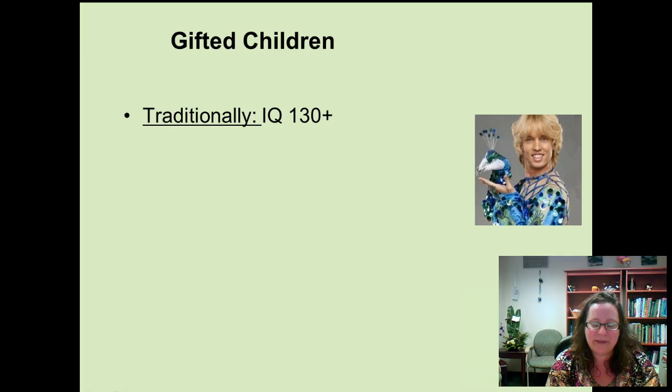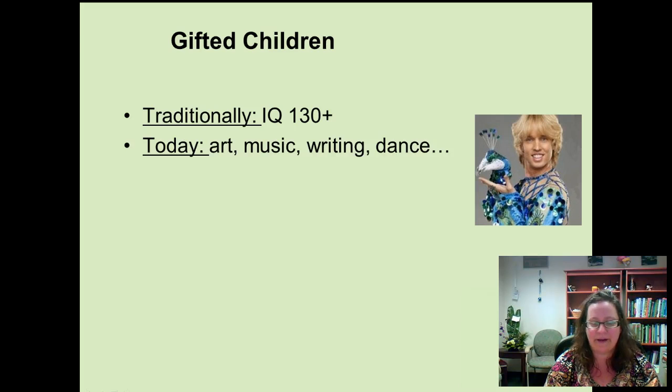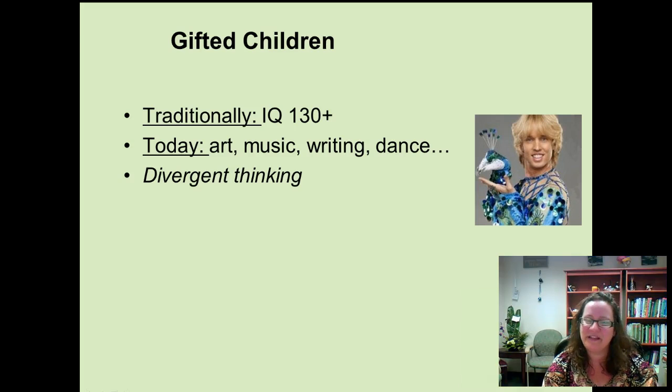So now we're going to talk a little bit about exceptionalities. And so with gifted children, traditionally it was based on IQ, so an IQ of 130 or above. But now we look for giftedness in all different kinds of domains and really look for this divergent thinking. So how many answers can you give that are just out of the norm?